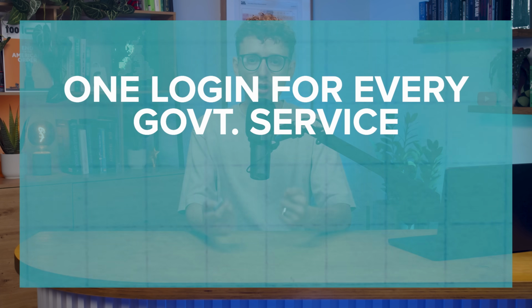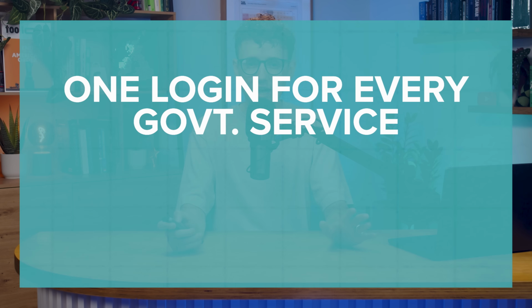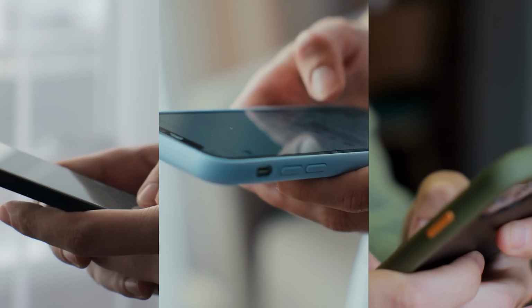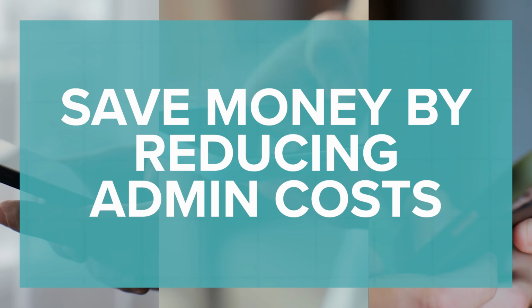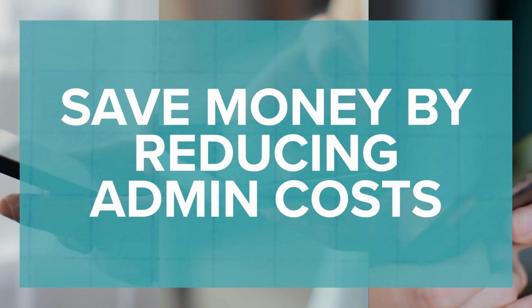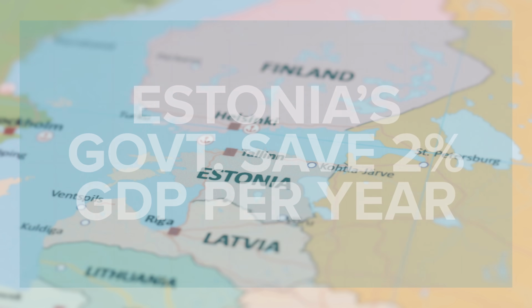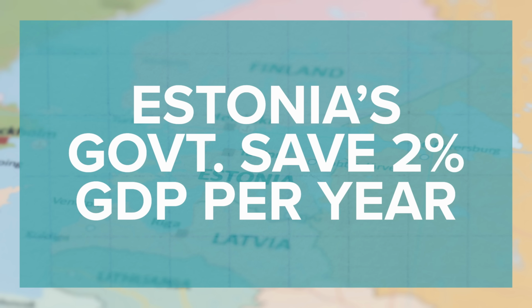Ultimately, the aspiration for the new gov.uk app is to create something akin to a Google account, which can then be used to log into basically any other service, with data automatically updating across all of these platforms when you change it in your main account. Now, if this works, and the prior success of GDS should provide some cause for optimism here, it could save both citizens time and save the government lots of money by reducing admin costs. Estonia's hyper-digitized state, for instance, saves the government about 2% of GDP per year.